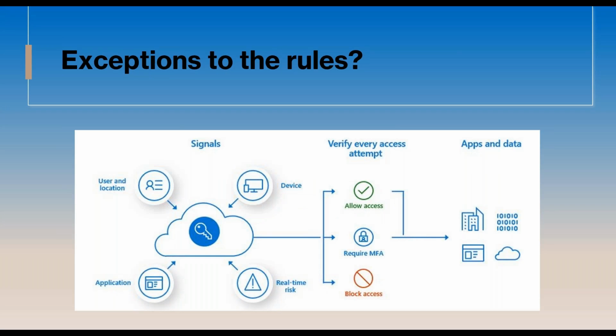Are there exceptions to the rules? Always, of course, right? That goes with anything. So if your organization has more granular sign-in security needs, conditional access policies can offer you more control. Conditional access lets you create and define policies that react to sign-in events and request additional actions before a user is granted access to an application or service. If you allow exceptions, hopefully it's just on a case-by-case basis, if you absolutely have to do it, and you turn off those exceptions 99% of the time.